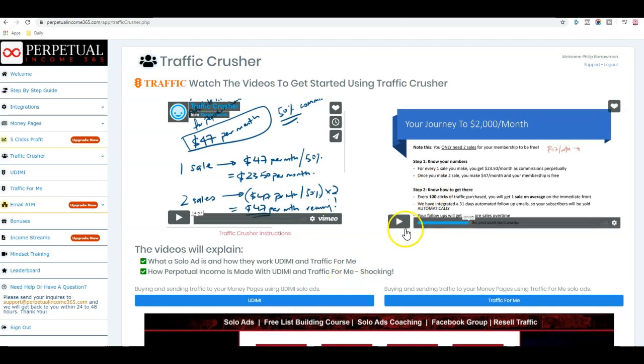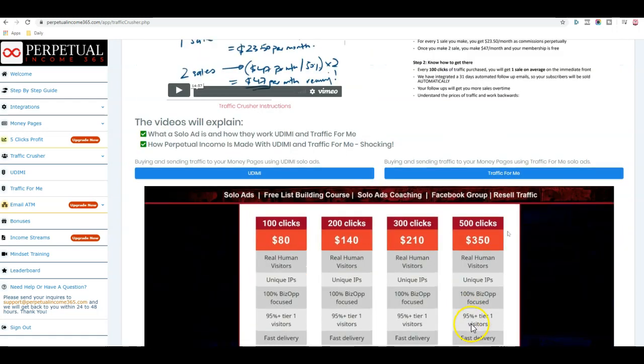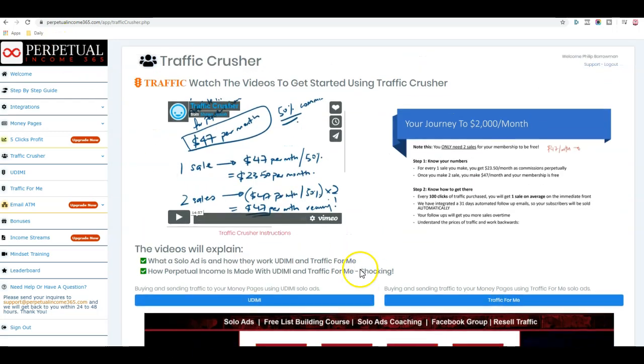The only person who makes money is the guy who owns this, because guess what? Look at this. If you hover your mouse over these links here, in the bottom right hand side, you can see these are affiliate links. So he even makes commissions when you buy these solo ads. Okay, so he makes money when you join the system. He makes money when you promote this system, and you're paying for it.